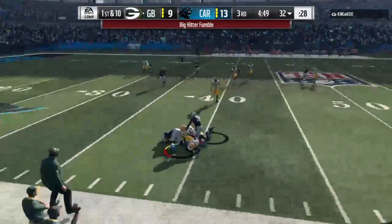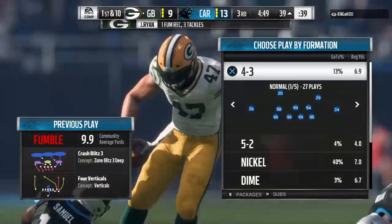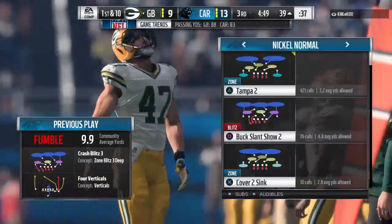Cam fighting. He lost the football. It's out, and the Packers pick it up. And his guys are going to take over at the 39-yard line.